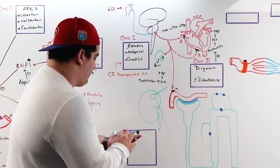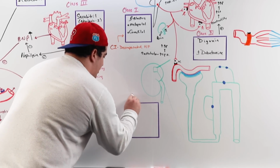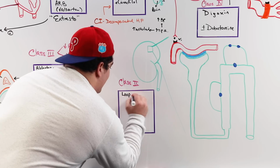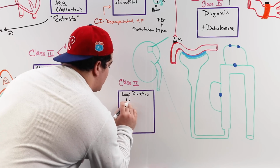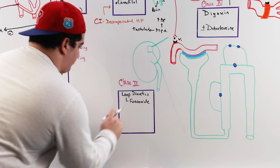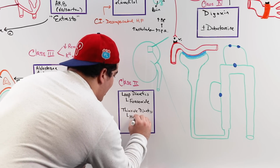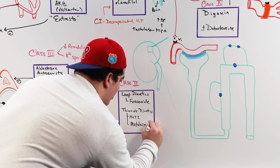Next thing that we'll talk about here is going to be your diuretics. These are technically considered to be class 2. So these are your class 2 drugs, okay? There are 2 types of diuretics that I want you guys to remember. The main one that's utilized is your loop diuretics. The main one that I want you to remember is called furosemide, or commonly known as Lasix. The other one is going to be your thiazide diuretics. And there are 2 types that I want you to remember: hydrochlorothiazide and another one that's called metolazone. I specifically want you guys to remember this one.